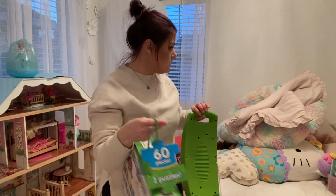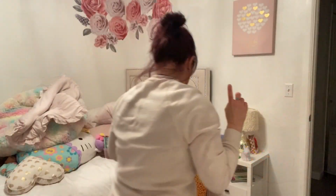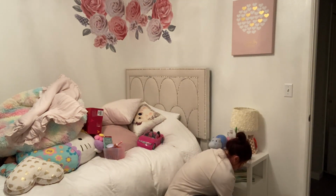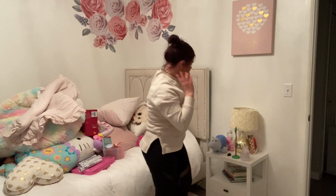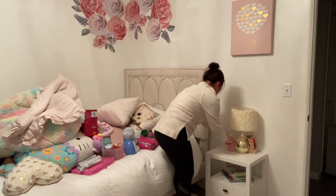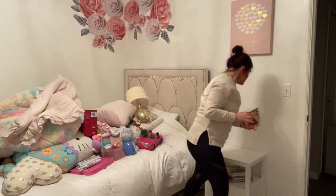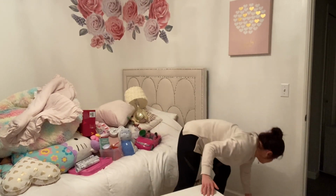Downstairs in their closet, and then leave the stuff that she plays with here. Like I said, I want to put everything either on her bed or in the hallway, so it will be easier for me to vacuum the floors. I'm going to move this stuff too, to vacuum and then put things back.